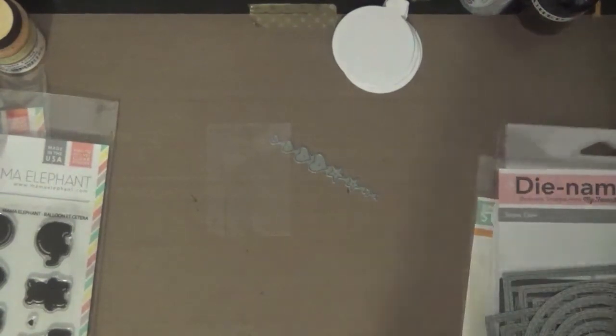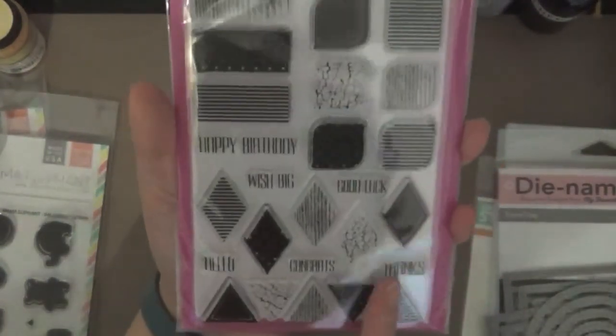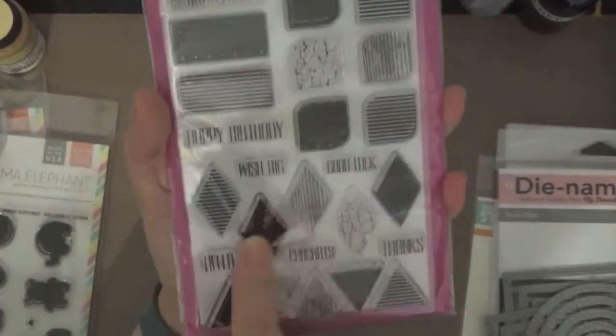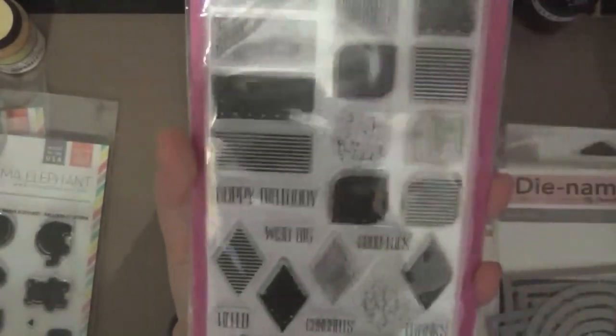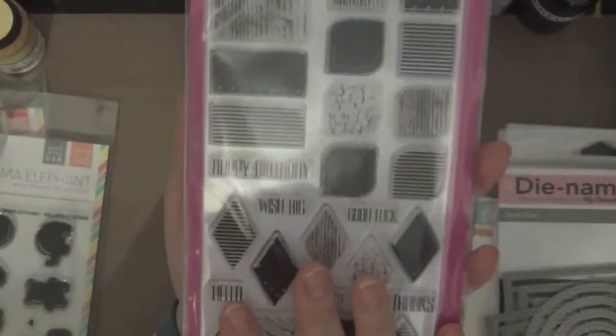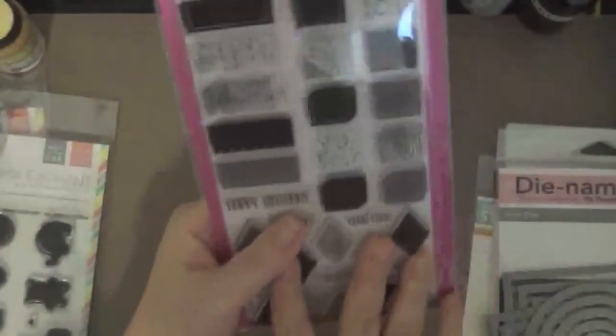And then I got this. This is from Clearly Besotted. It has all of these different shapes with different designs, so you can stamp them all together to make a cool background. And I also got the matching die. I just put it inside so I won't lose it because it's tiny.